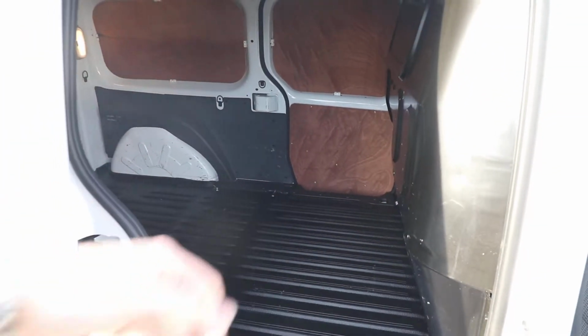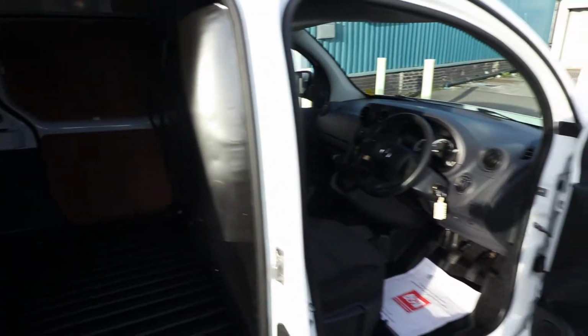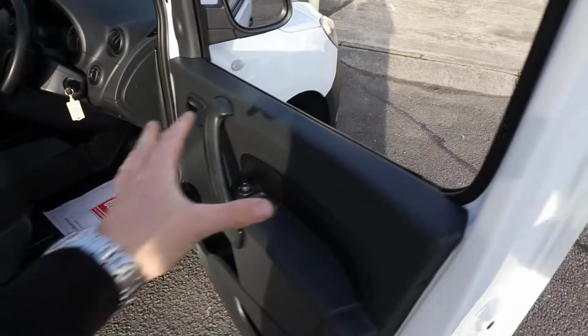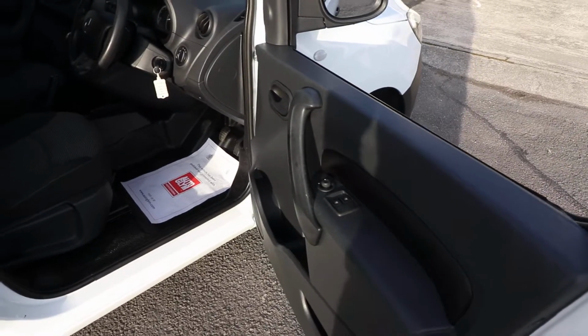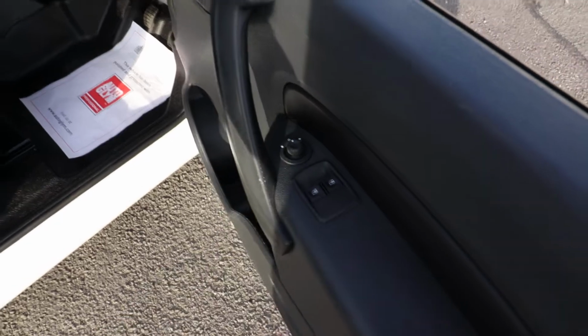So you've got access from both sides, so you can open the side loading door and be able to grab a toolbox in a rack from this side as well, which is great. If we, as I say, have a look inside the cab here, opening up the driver's door. On top of the driver's door, we have electric windows and electric mirrors.